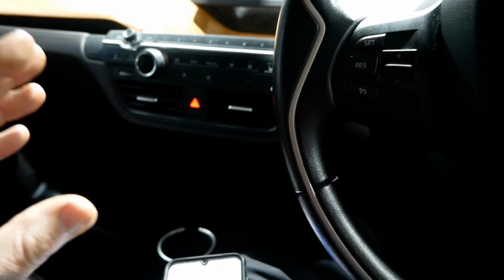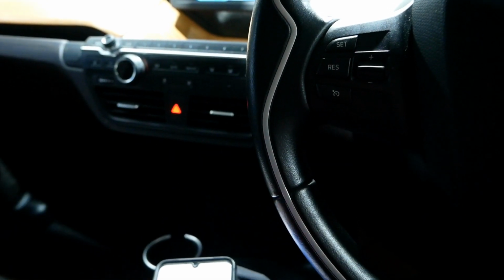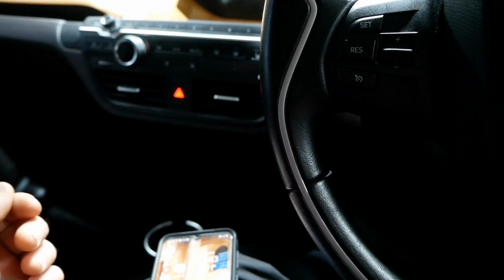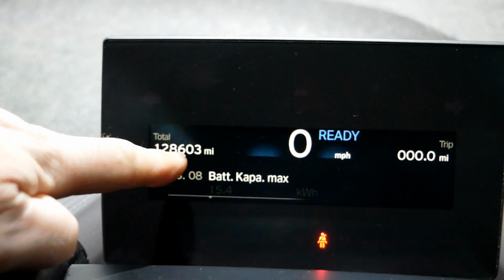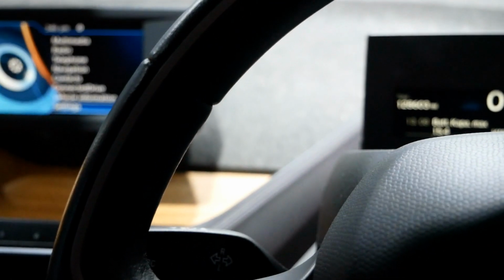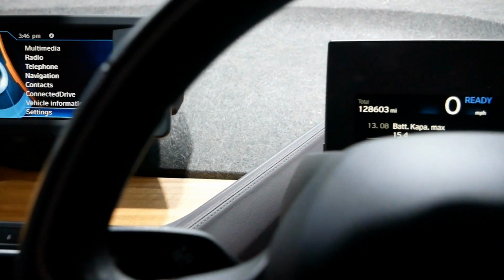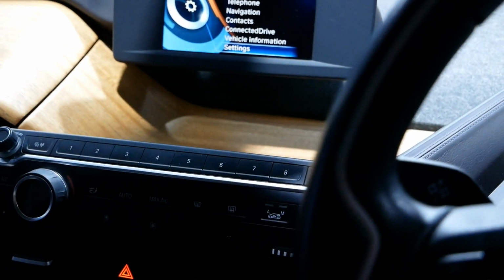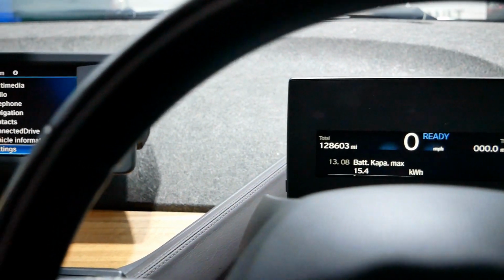Finally, we have an app that works with the BMW i3, and it allows users with an OBD2 Bluetooth dongle and an Android phone to monitor their battery and their charging on BMW i3s. And finally, I'll just show you, this car has done 128,603 miles. This is a 60 amp hour range extender, a 2015 model, so probably the highest mileage i3 in the UK. If you know any different, please do let me know in the comments below. That'd be very handy to know. But 80% battery state of health is about what I would expect at that sort of mileage.